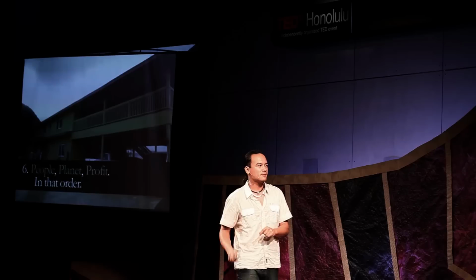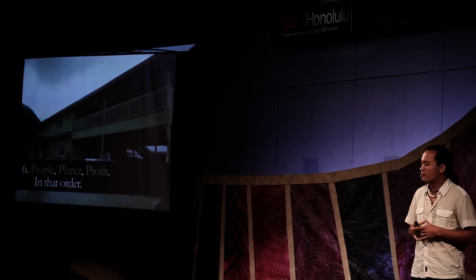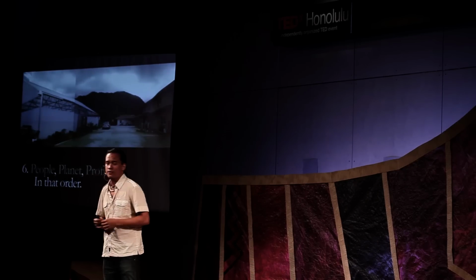Good. The 6th principle of a regenerative business is that a regenerative business looks after people, planet, and profits. In that order. I mean, look at Ron's example. It was only by taking care of his own health that he was able to become a good steward of his own land. Let's zoom out a little bit further here.